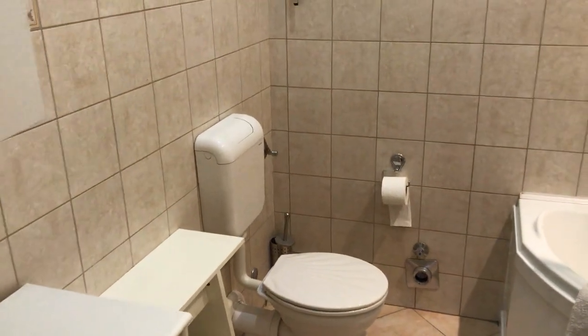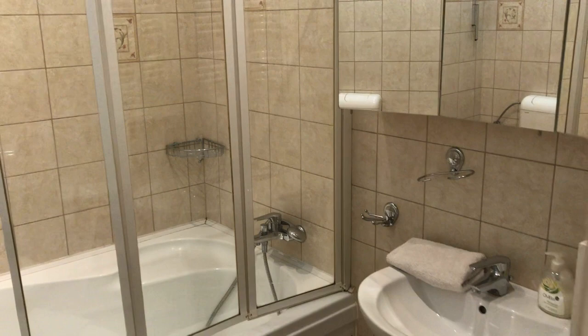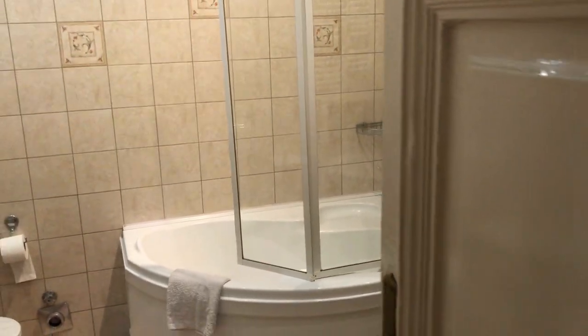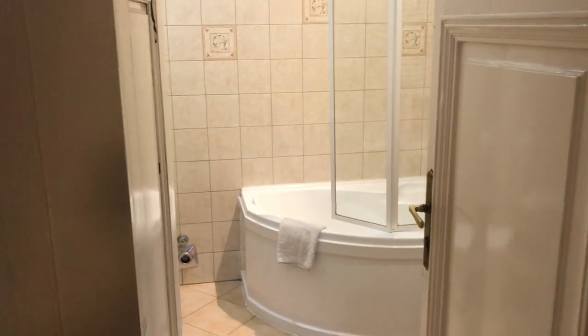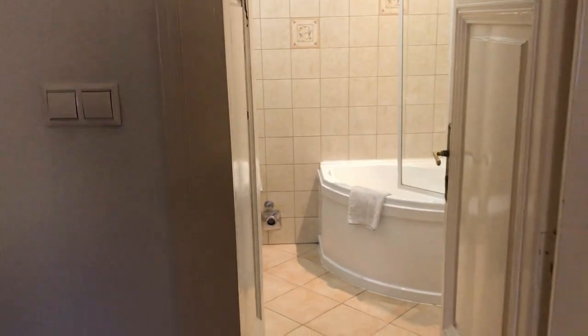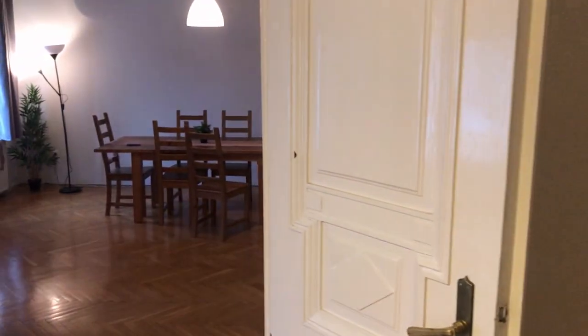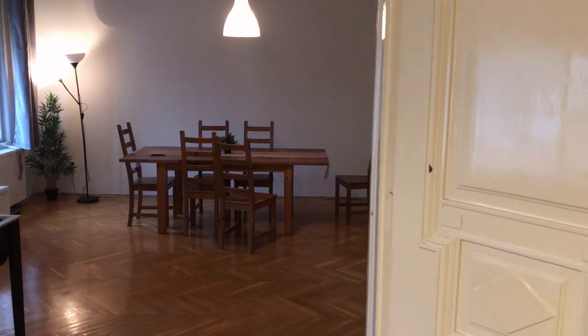Because you manage a lot of properties, Benedict, how many properties do you manage currently? Currently, because of the pandemic, we only manage about 75 apartments. But 1 year ago, this number was nearer to 200. Okay. All right. So as a property manager, what would you recommend people do in this apartment to maximize the rental return?